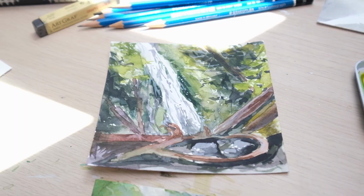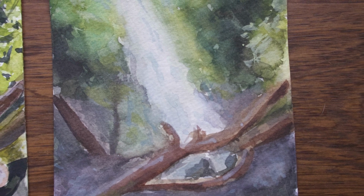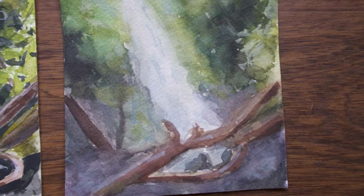The first one I did had a lot of detail, had a lot of texture, and I kind of liked it, but it was a little busy. So from there, I used her wet on wet technique. It's not hers, a lot of watercolorists do wet on wet, but I tend not to. But this was the first one that I actually really enjoyed the outcome of.